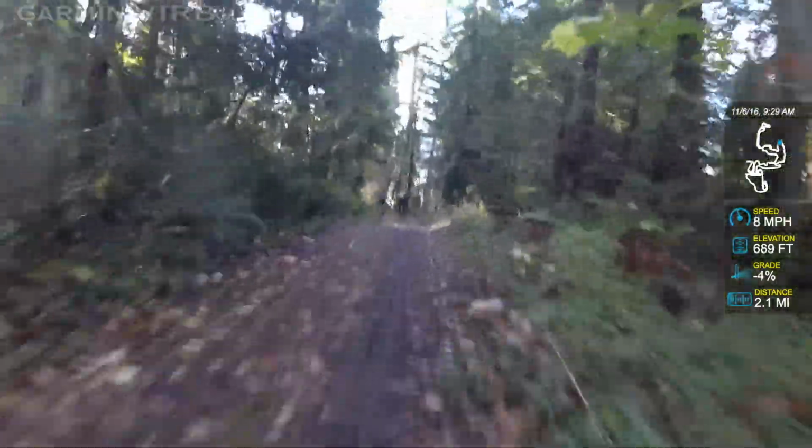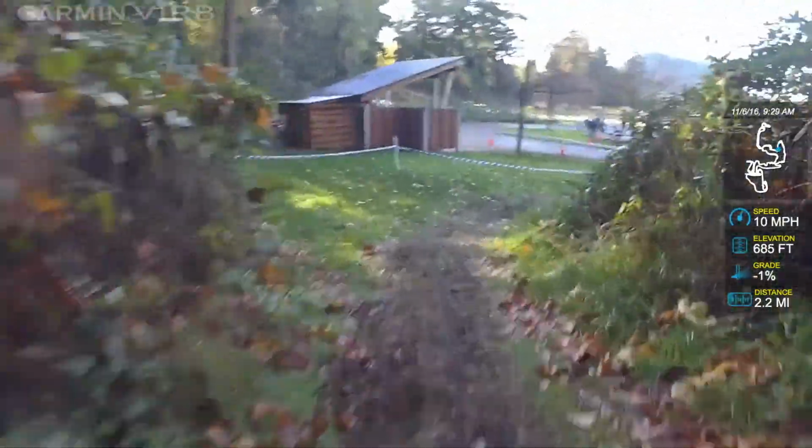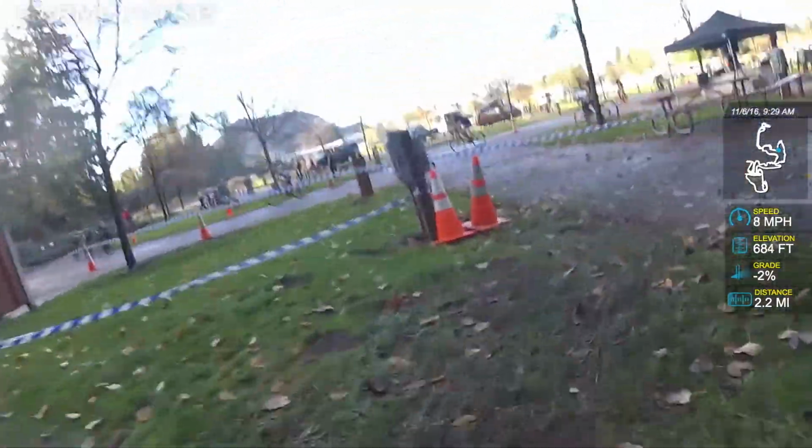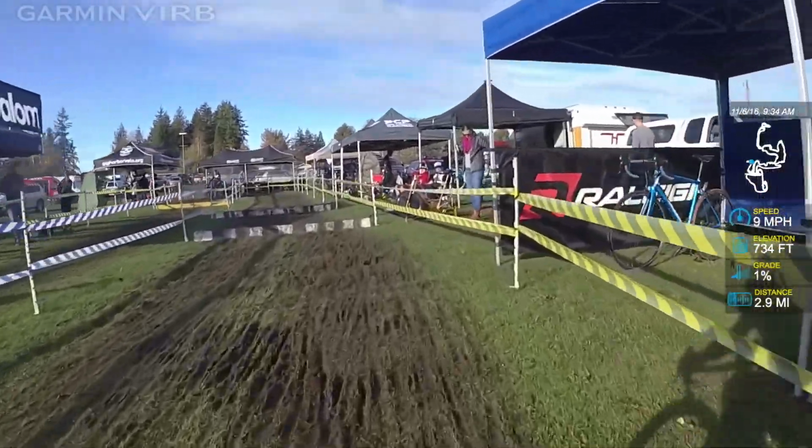Now this section here is the downhill after the run-up. What's tricky about this one is you come down and you want to build up speed, but just on the left right here you will see that there's a depression, and so if you tried to go out wide to keep your speed up, you would basically crash.